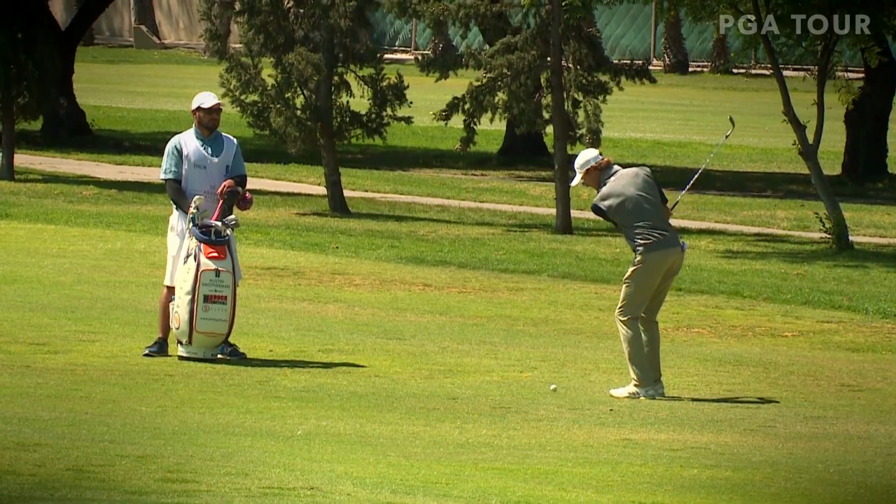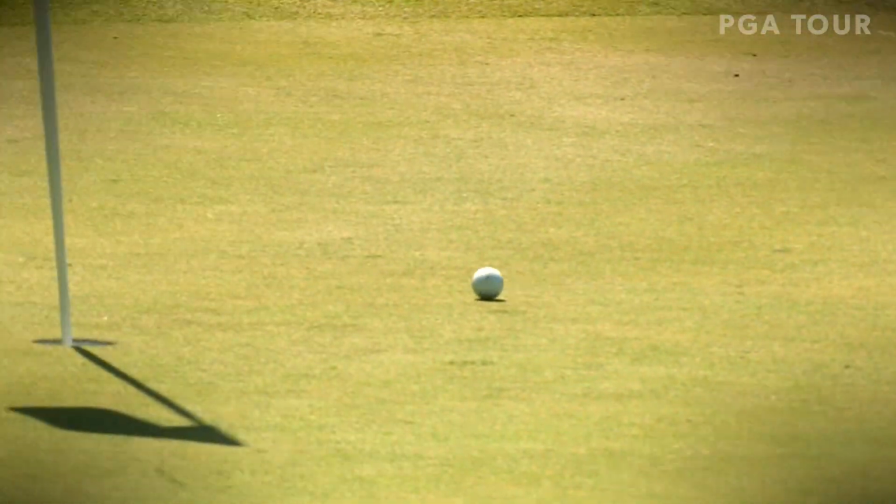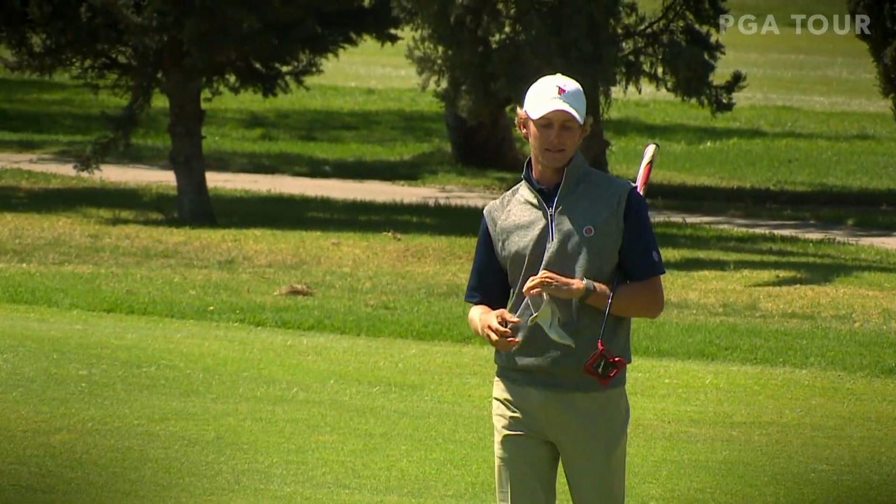Hey guys, Austin Smotherman here, the 2018 Mexican Open champion. Feels pretty good to be able to say that. Definitely a special week. Getting to play Tijuana Country Club and played really well. Hopefully got some low scores out there for you guys this week. I know fairways are key, so drive it straight.